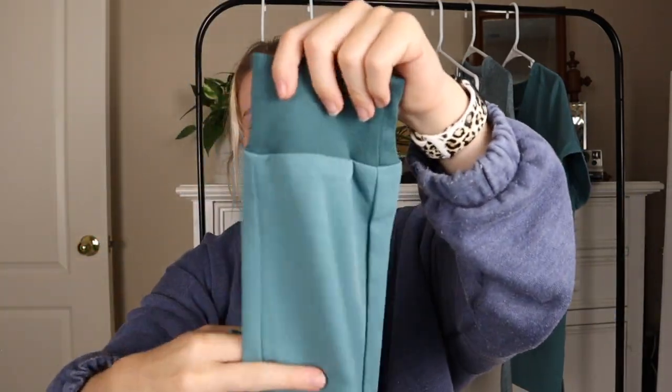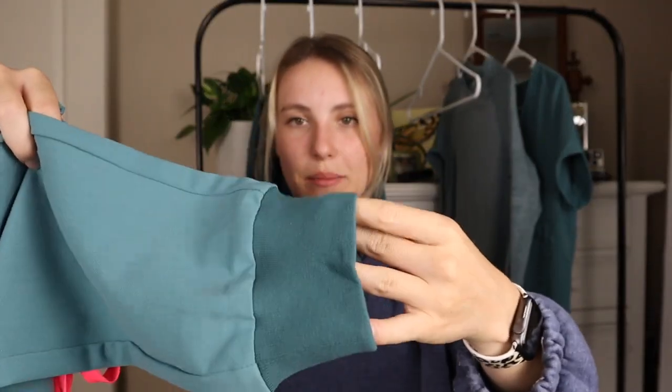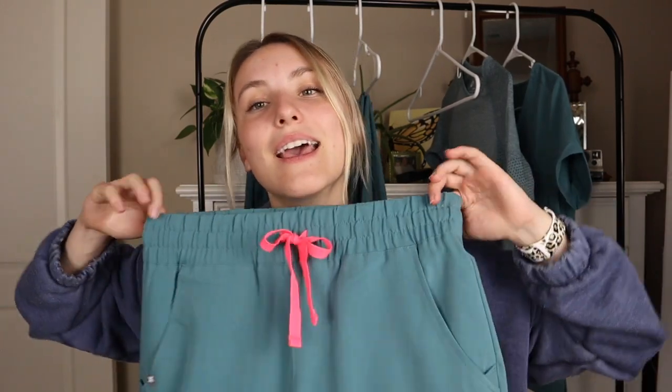So these are what the jogger cuffs look like. They have the really nice tapered edge to them. I love them. I don't like the ones that are really scrunched from other brands, so this is super nice, and I'm excited to wear these all to work. So now I'm gonna go ahead and get into the try-on portion for you guys so you can check out these new colors.